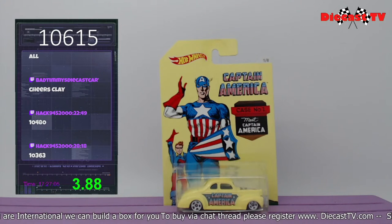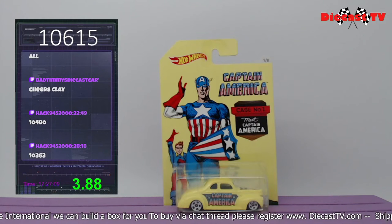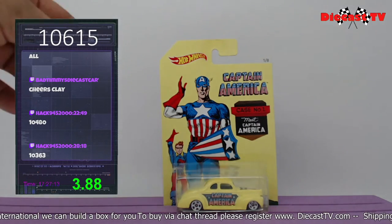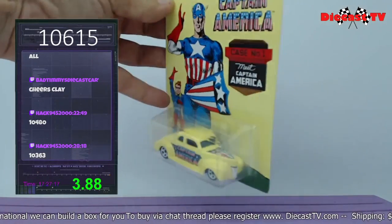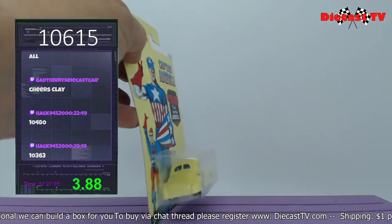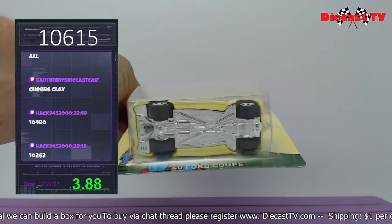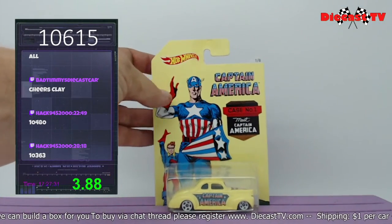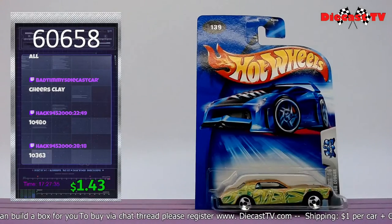All right, guys, here we go. This is the Captain America series. This is number 1 of 8. I do have others of the series. I think I might actually have the whole series scattered out through Stream Store. This is the 1940s Ford Coupe. There we go. You have a shield up on top there, insignia on the side, dual split window in the back. If you'd like this one, just go ahead and type in 10615. That's 10615. Very cool, very cool.